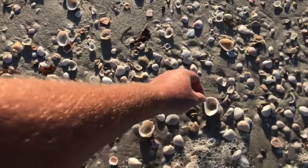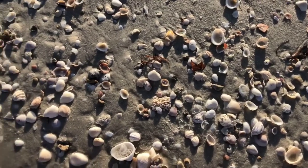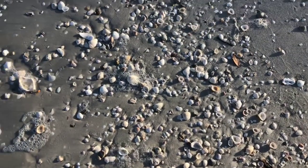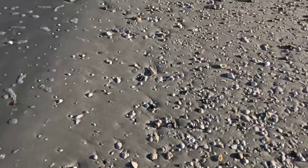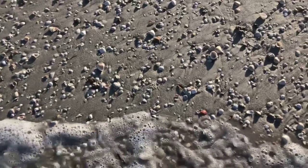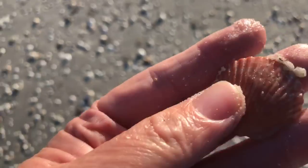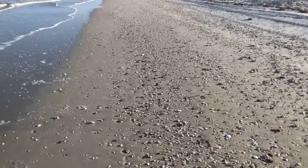Lots of little kitten's paws out here. Here's a little one, and a piece of one. See, find a better one. There's a nice little kitten paw. More jewel box shells. There's another little beautiful scallop over there. I love the scallop shells, they're so pretty. Haven't seen any worm shells yet, or worm tubes.